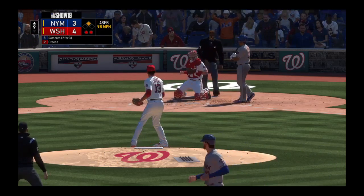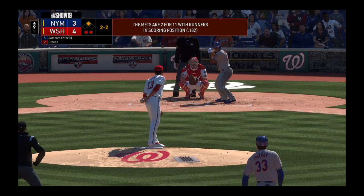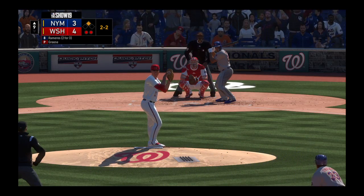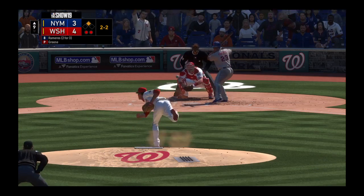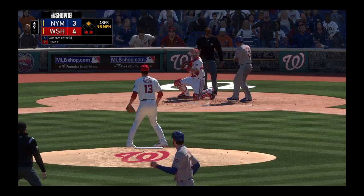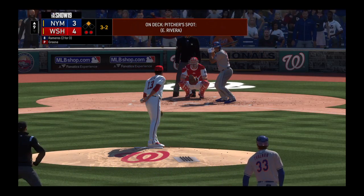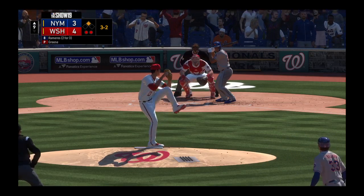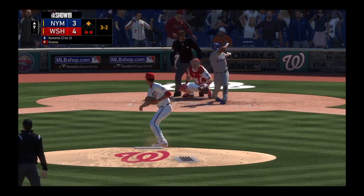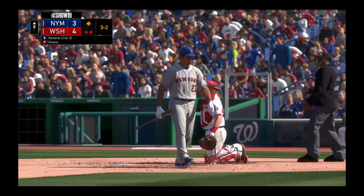2-2 to the Mets catcher. Outside in a full count, 3-2. Runner in scoring position at second with 2 down. Did a good job to shorten up and protect the plate, and he'll have another shot at it here.